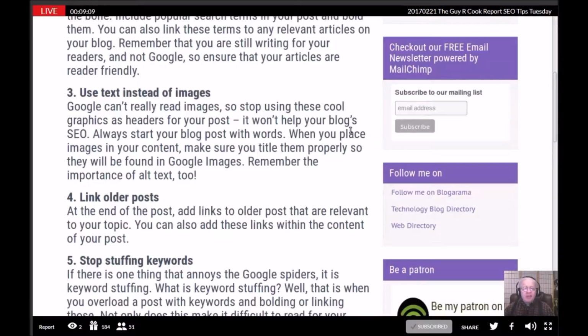And last, and this is probably the most important, don't stuff keywords. If there's one thing that annoys the Google spiders, it's keyword stuffing, where you take and put in the same word over and over and over and over. It's basically, don't overload it with those keywords, because they'll label you as a spammer if you do, and that'll rank your post negatively.